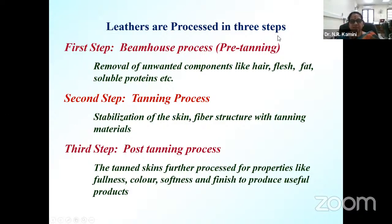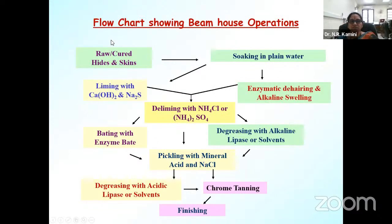Leathers are processed in 3 steps. The first step is the pre-tanning operation, also called the beam house process. In this process, the unwanted components like hair, flesh, fat, and soluble proteins are removed. The second step is the tanning process. Here, the stabilization of the skin is carried out, and the fiber structure is stabilized with tanning materials. The third step is the post-tanning process. The tanned skins are further processed for properties like fullness, color, softness, and finish to produce useful products. So this is the flow chart showing the beam house operations.